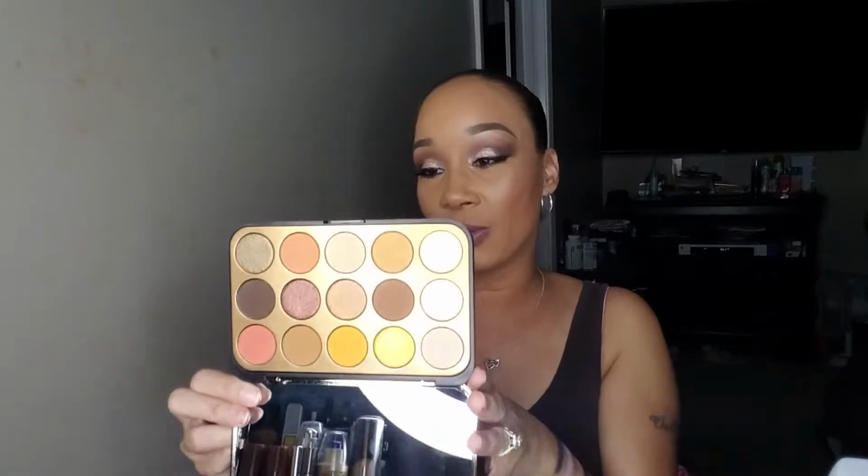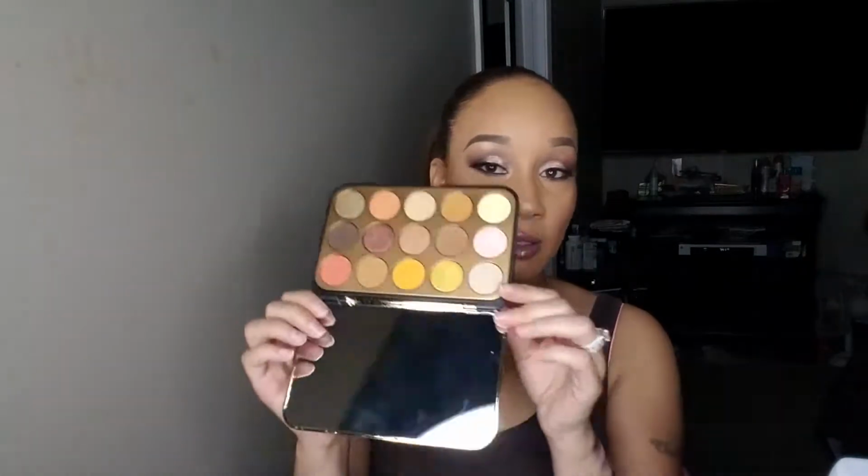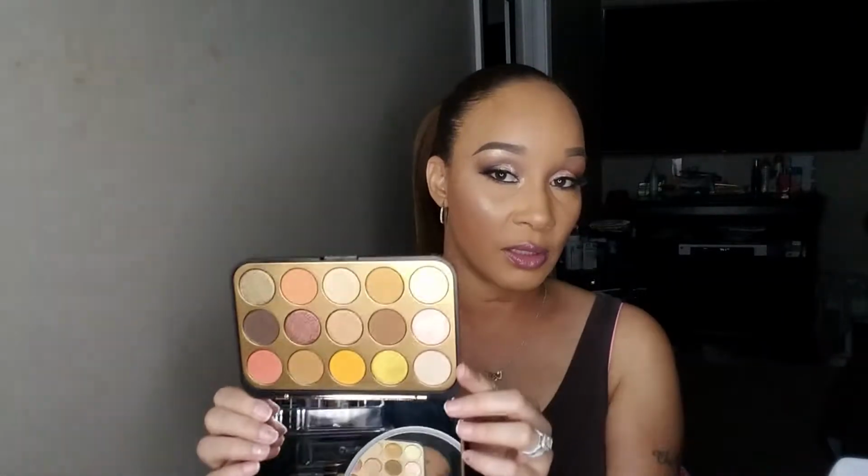Again, this is the Gilded. If you don't purchase anything else, if you're really looking at these Glam Reflection palettes, I would suggest the Gilded. The Gilded is beautiful in person. I like that one, so I can see myself using this one a bit often.